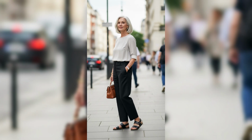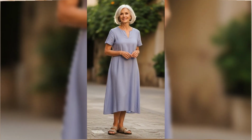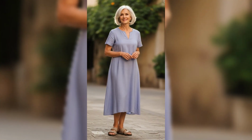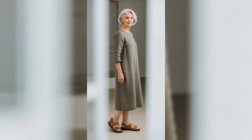Look for cushioned soles that protect posture and refined straps that elongate the foot. These details turn casual footwear into a deliberate style choice rather than a fallback. The difference is striking. Instead of shuffling, you walk with purpose. Instead of temporary comfort, your shoes become part of the outfit. Elegance is never about sacrificing ease. It's about wearing comfort in a way that still feels polished.